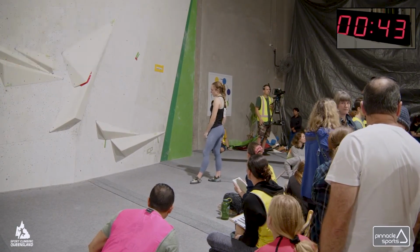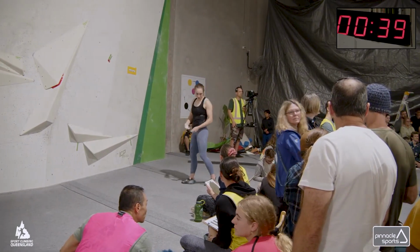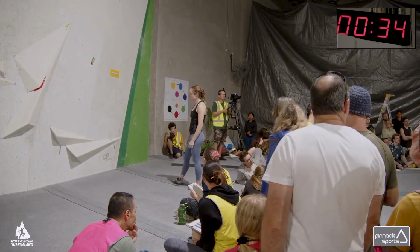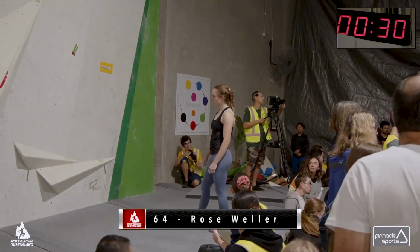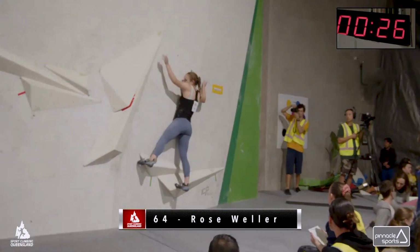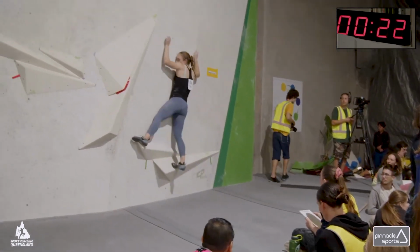Yeah, and then as you're standing on the lower one, you gotta heel hook the second one, and then you're just basically touching the start. It's no pulling, it's basically finding the right position to, how do you say, the balancing point. Yeah, exactly. The balancing point. Well, Rose is trying to make that work.